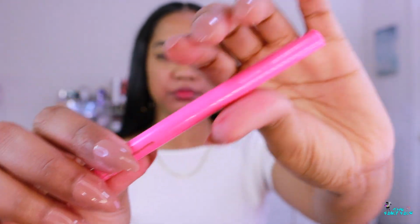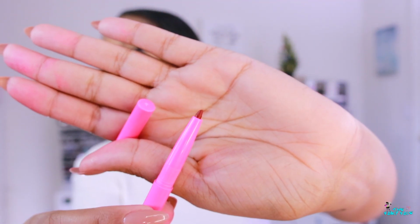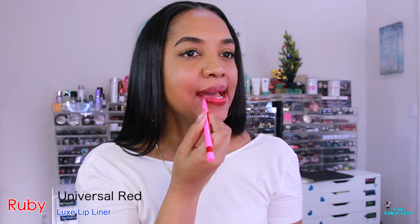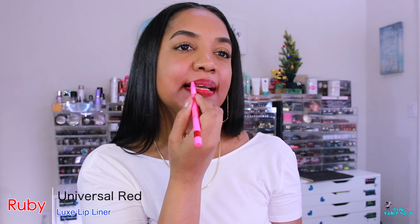So first up we have the shade Ruby, which is described as a universal red color. And that's pretty much what it is. It is just a classic red shade. So if you were looking for a red liner, this might be right up your alley. It's not a creamy, slippery formula. It's more stiff, so I can see this holding up and being more long lasting on the lips, and it will match up with most of the red shades. So if you wanted a red lip liner, here is the one in this collection.